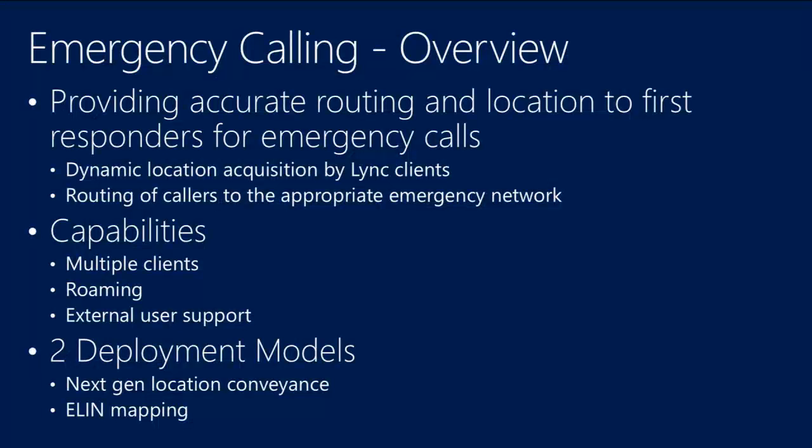Emergency calling. Again, it's just providing accurate routing and location information to the first responders. And that's really what we talked about with that data when we sign in, when we provide that subnet back, so we can get that correct information returned. Capabilities: multiple clients, roaming, external user support as well. And then we have two deployment models. We have the next gen location, which is just the typical E911 solution, and then we have ELIN mapping itself.